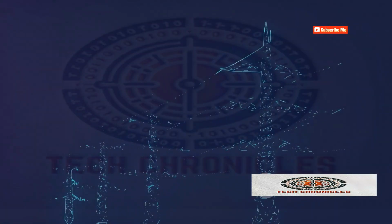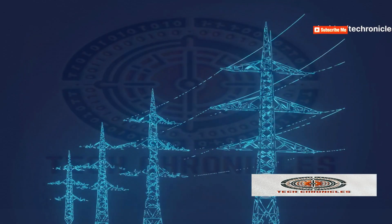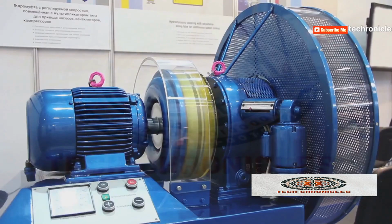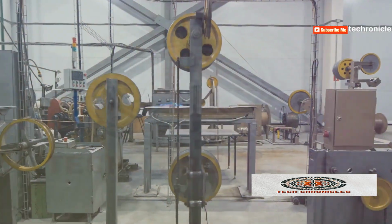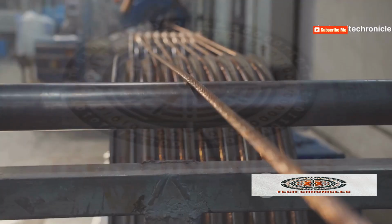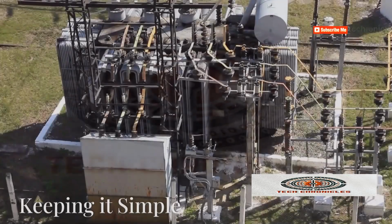It delivers a constant, pulsating flow of energy, unlike the fluctuating nature of single-phase power. This means less vibration, higher efficiency, and the ability to transmit more power with less conductor material. 3-phase power is also the muscle behind those big industrial motors that keep factories running. Without 3-phase power, our industrial world would grind to a halt.